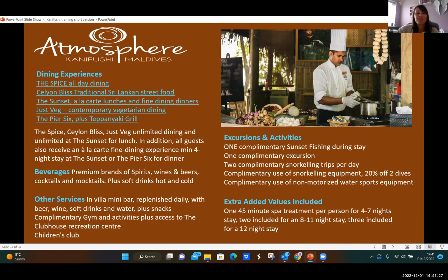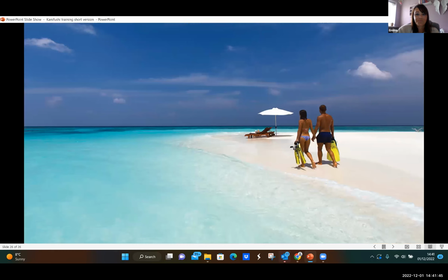The key thing about booking Atmosphere Kanifushi is you're not going to have any hidden costs at the end of your stay if you don't want to. Pretty much the price you're paying before you go is the price you'll end up with. There'll be no bill at the end of the stay if you don't need to book any extras, because everything's all included, which is quite nice. And this is just one of the sandbanks at the end at Kanifushi.